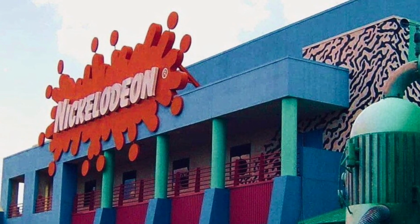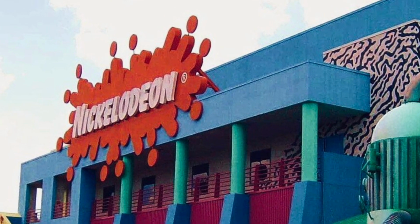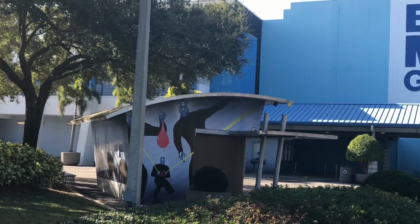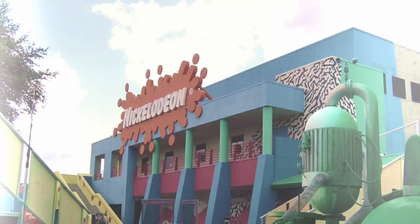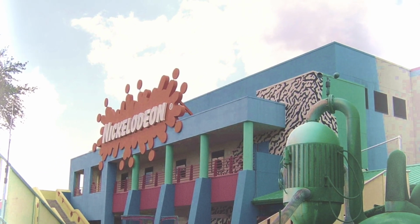It was actually the first building built on property. Very iconic TV shows such as Kenan and Kel, Legends of the Hidden Temple, and all that were all filmed here. And if you need proof, you can go underneath this staircase right here and go into the bathrooms. And inside the bathrooms, you can see that iconic Nick splat on the floor tiles. It's so hard to believe that such an iconic 90s building from my childhood is now gone and replaced with the Blue Man Group. So sad.